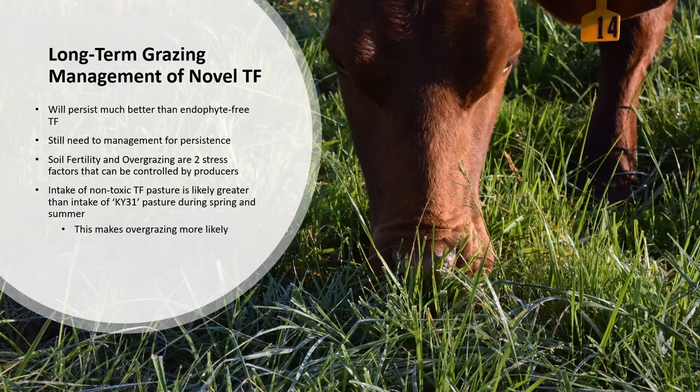You can see in this picture right here that this grass is easily 3, 4, 5 inches tall, and this is where we want to keep it. We don't want to graze below 3 to 4 inches in tall fescue.